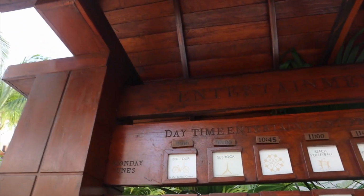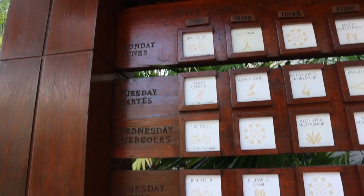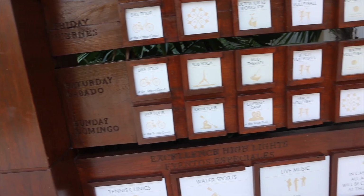Like I mentioned, the activities. There are so many activities. They have this board for the day and for the week, kind of by the restaurant and pool, and it gives you a time slot for activities. There's an activity almost every hour of the day, and it's so fun because they literally have something for everyone.